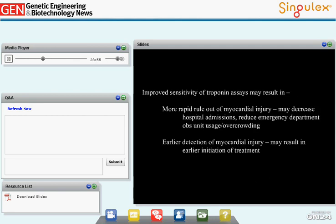So the idea here is that if we had assays with improved sensitivity for troponin detection, the possibility is that that could result in more rapid rule out of myocardial injury, and that could potentially decrease hospital admissions, reduce emergency department or OBS unit usage, and that could contribute to reduction in emergency department overcrowding, which is a growing problem across the country. And then to a lesser extent, there's also the possibility that earlier detection of injury could result in us being able to initiate treatments earlier for those patients.